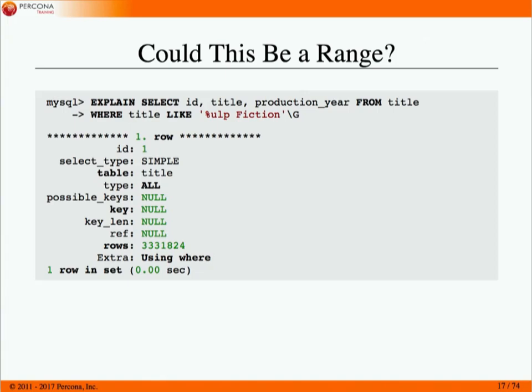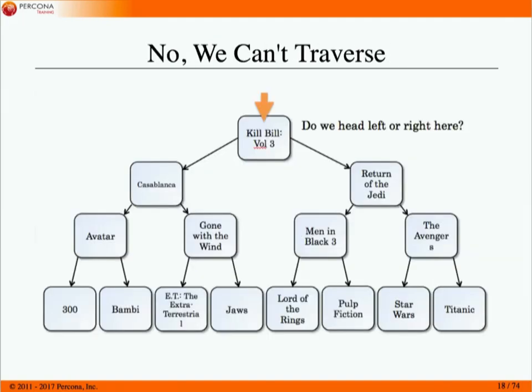Why is this doing a full table scan? I don't have a starting point. You guys are smart. Good grief. Why are y'all in here, right? We don't have a starting point. Remember I said all B trees have a root node, and you have to decide, do I go left or do I go right? In this case, the answer is yes, I have to, because I've said start with a wildcard.